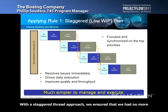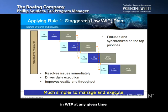With a staggered thread approach, we ensured that we had no more than 2 threads in flow at any one given time. So we would have only one preliminary and then detailed design thread in WIP at any given time. And as soon as we would get done with the preliminary and detailed design in each of those threads, we would progress into code and unit tests.